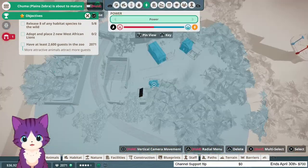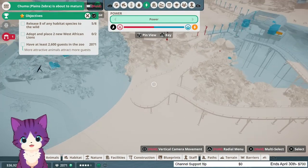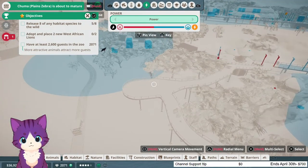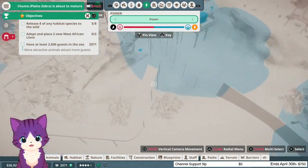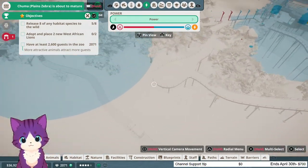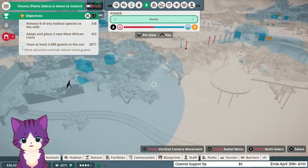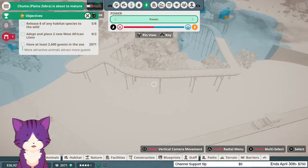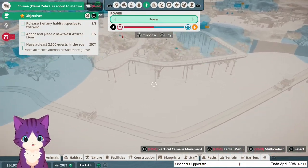But if I go to the power area, as you can see, it's just outside of the area. And all this is not covered as well. So basically, I could do with putting another power station somewhere around here.